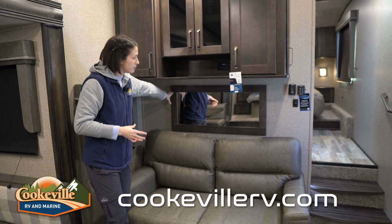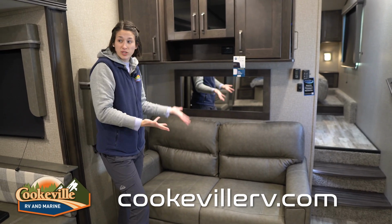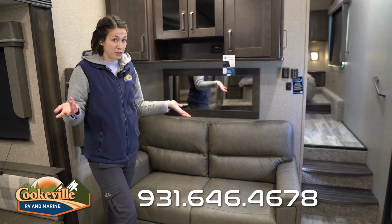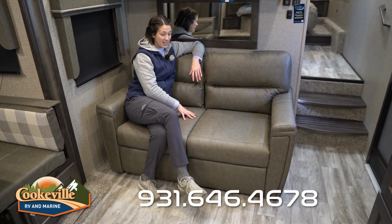And they even added a little bit more decor options with a mirror here. This is really helpful to see sometimes your slides, or if you just need to use it as a vantage point to see around corners when moving around in your RV. Below here, as you can tell, we have a really nice leather sofa.